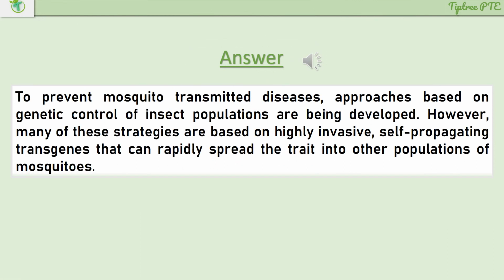To prevent mosquito-transmitted diseases, approaches based on genetic control of insect populations are being developed. However, many of these strategies are based on highly invasive, self-propagating transgenes that can rapidly spread the trait into other populations of mosquitoes.